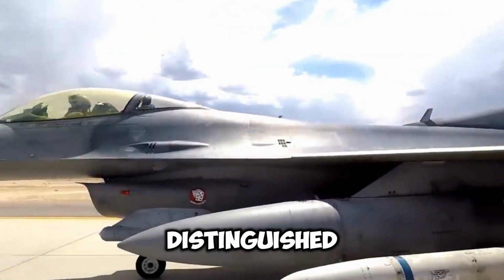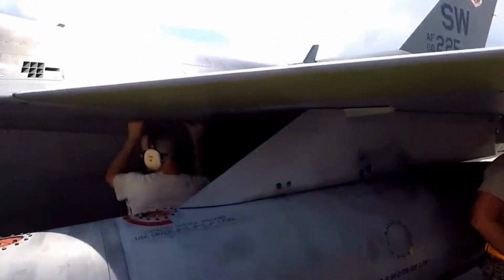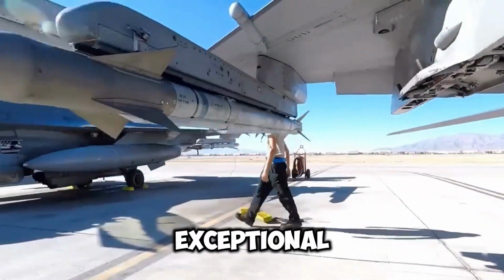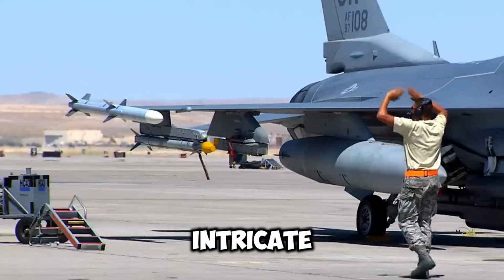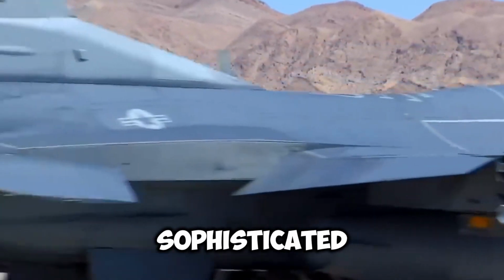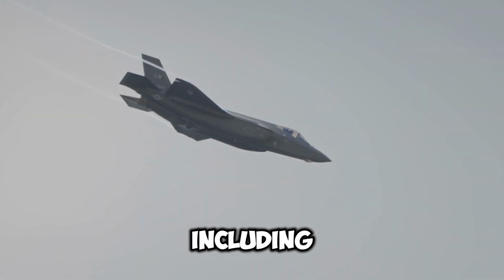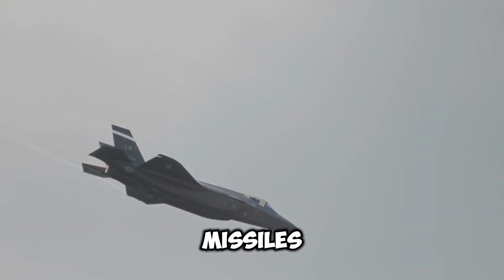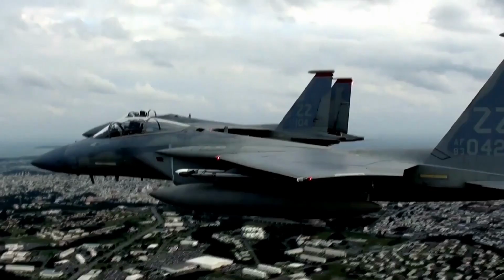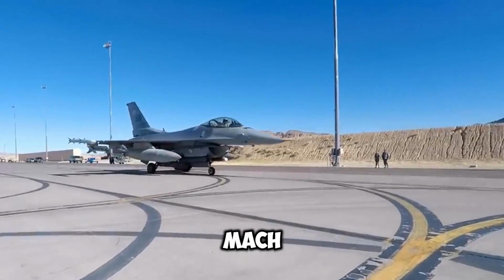The F-16 is distinguished by its unique aerodynamic design, which incorporates a side-mounted control stick that improves maneuverability during combat and a frameless bubble canopy that offers pilots exceptional vision. Pilots can execute intricate maneuvers with accuracy thanks to its fly-by-wire control technology, which offers sophisticated flight characteristics. The F-16 can carry a wide variety of armaments, including precision-guided bombs and air-to-air missiles like the AIM-9 Sidewinder and AIM-120 AMRAAM. Its operational range is roughly 2,280 kilometers, and its top speed exceeds Mach 2.0.